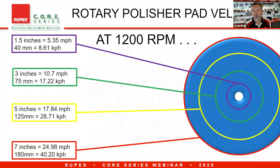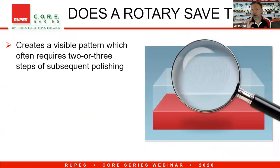And then if we take another look at two other points on the pad, you can actually see the progression of pad velocity from the middle out to the outside edge. And again, this is with the constant of 1200 RPMs. So the point of this is to understand that reality of this movement. When you put this spinning disc on a flat surface, there is this built-in tendency of this movement to leave its own mark. And it's because of the movement of the tool. We call this a swirl mark, we call this a hologram, but this is the tendency of the rotary movement itself to impact that surface by leaving this mark. And again, this is a tendency, and it can be mitigated by skill, pad choice, and liquid choice, but given all rotary tools are the same movement, this movement itself has this propensity for leaving this mark.